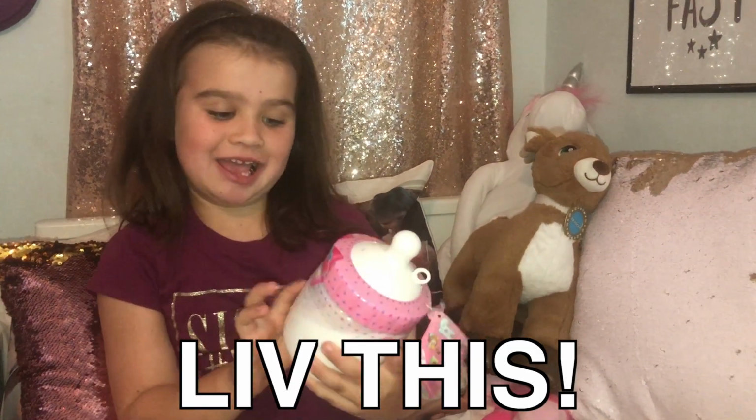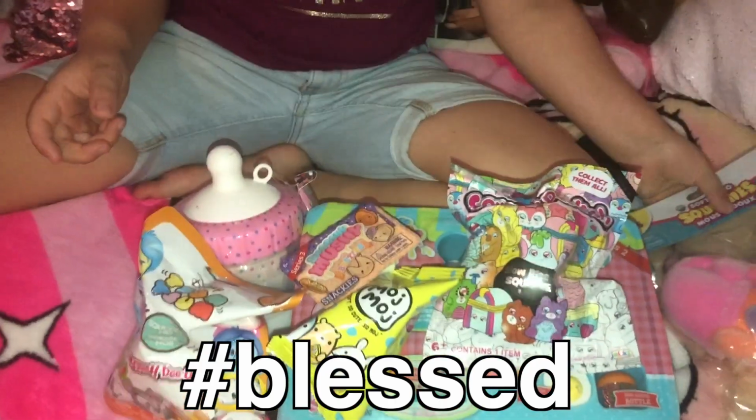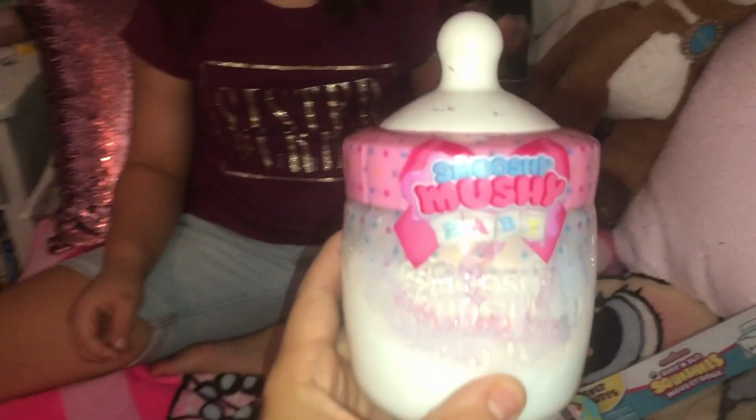Today I got this baby bottle and some other squishies. We went to Super Target today. Do you collect squishies? Yes. Why do you collect squishies? Because they're my favorite thing and they're so polarizing and satisfying.